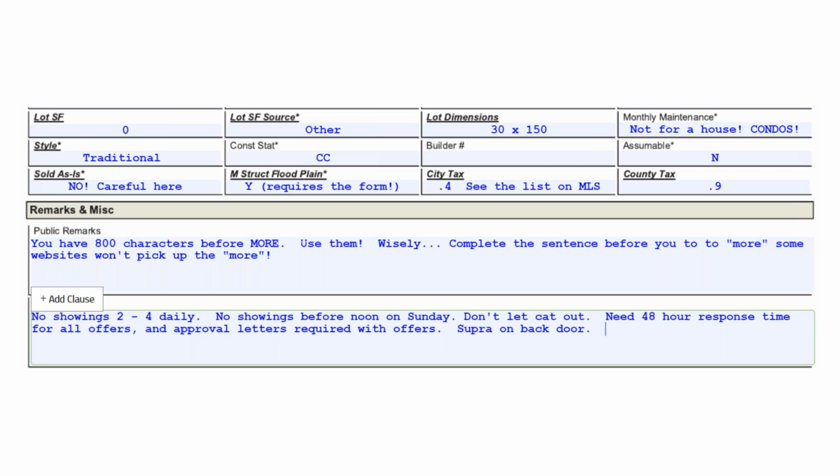And then agent notes, you can put in there that there are no showings from 2 to 4 every day. Don't let the cat out. The lockbox is on the back door. I need a 48-hour response time for all my offers. Whatever you need to put in there, put it in there. Communicate with these agents, because most of them aren't going to call you and ask these questions. So you might as well think of everything you can throw out there for these agents who won't pick up the phone that are going to send a blind offer over on you. So tell them up front.